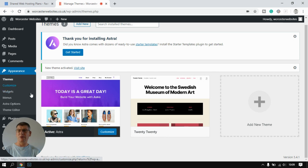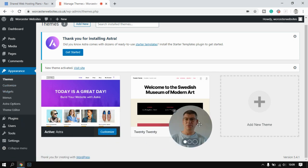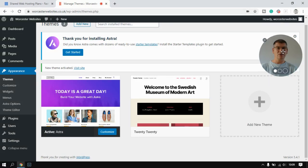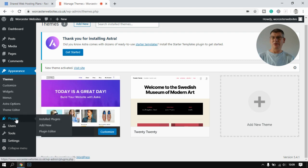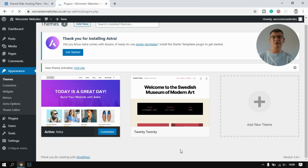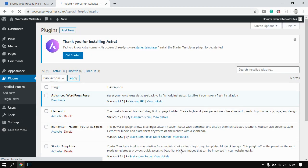Next thing we're going to look at is plugins. Let me just see if I can move this picture to there. Right, so left-hand side, plugins. Let's have a look at the install plugins. Now I have actually got some plugins installed and I'm going to delete them and then we'll reinstall them.